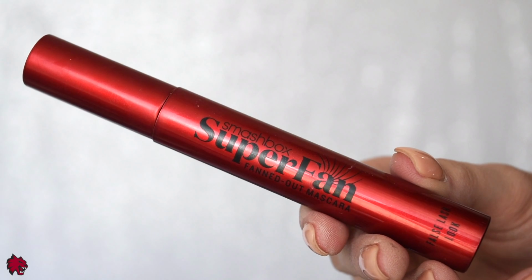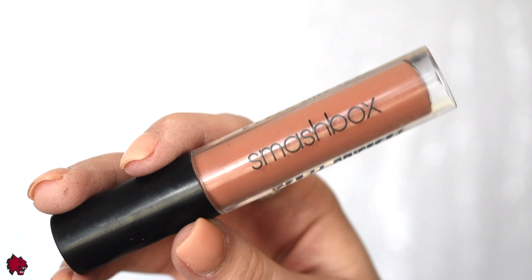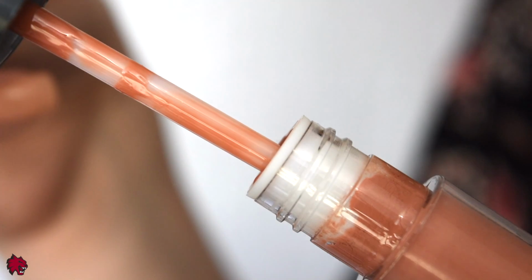And then next, I'm going to go in with my Smashbox Superfan Fanned Out Mascara and apply some of that. Okay, so then for lips, I'm going to go in with a super light nude shade for the daytime. So I'm going in with the Smashbox Los Angeles Lip Gloss in the shade 72 and Honey.